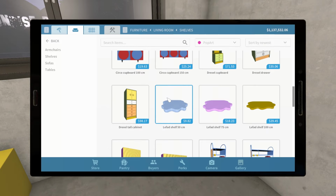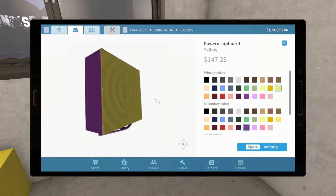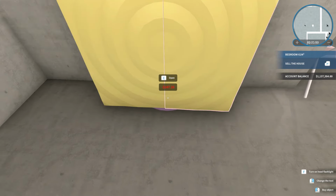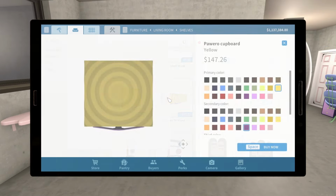Okie dokie, let's see what else we got here. Got a cupboard. This is a big one. Looks kind of small. Here we go. You can open and close. What else is there?